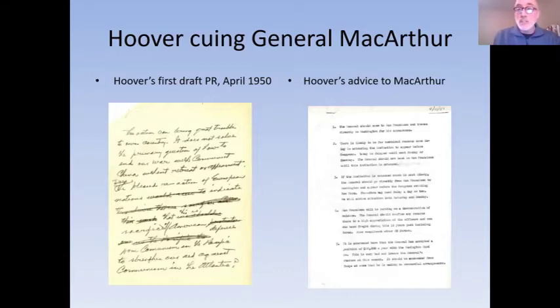And Hoover basically sends him, "Here are your marching orders. If you want to have a public life after April 1950, you can't come guns blazing. You have to understand how America works. They're not going to turn to an angry general, if you want to be something other than a hero of World War II." So he basically Dutch uncles him and calms him down.